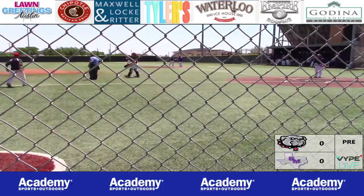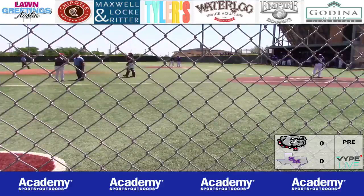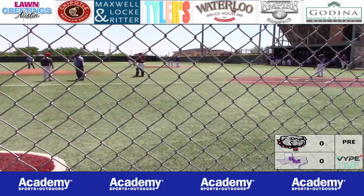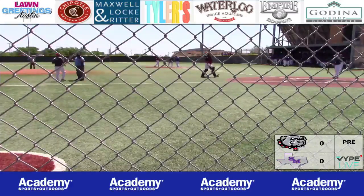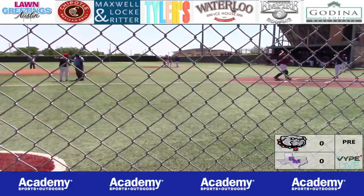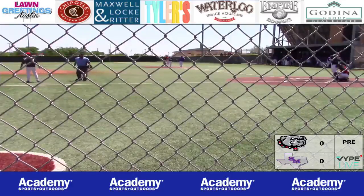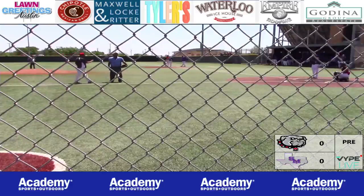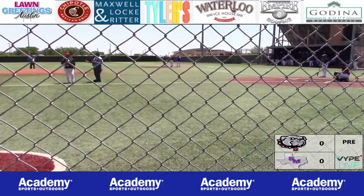As our ump's going to say it wasn't caught. Coach DeGelia is not happy with that one as he's saying it was caught. Our umpire is saying no, it wasn't. Bright able to come up with it, pulls it out of his glove, but he's going to say it hit the ground. So that's going to be a hit for Pardo.